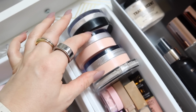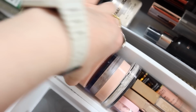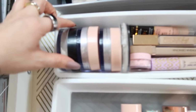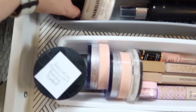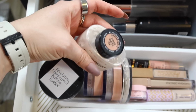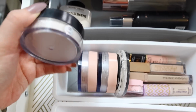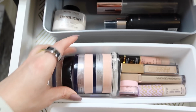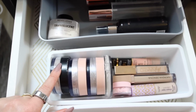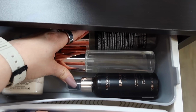Then I have 2 shades of the e.l.f. Halo Glow loose powder. I have light and light pink. Love this powder so much, especially the light pink shade. It's beautiful on the under eyes. And then I also have, this is the Makeup Revolution Translucent Baking Powder, which I decanted because this is a really huge container, and I wanted a bigger lid to dump it into, so I have some in an old e.l.f. container. But this is a great, really affordable and really great bang for your buck loose powder. I do find it similar to the e.l.f. Light Halo Glow Powder. Then I also have the rest of my setting sprays in here.